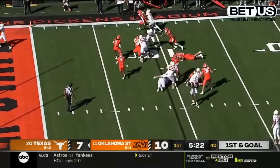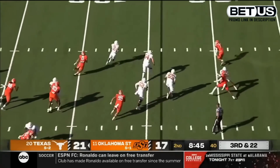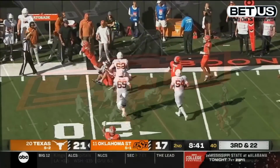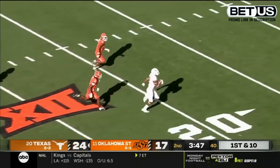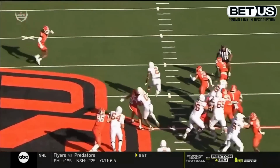It's Johnson again, looking to cut it back. Slips a tackle and gets down. Ewers in trouble, but it's a screen for Roschon Johnson. Hand fighting at the 20 and down. And Ewers gives to Roschon Johnson, and Johnson's gone inside the 20. Johnson heading for the... Still has great skill. We've seen this play so much today.